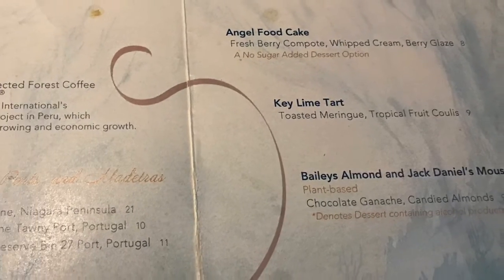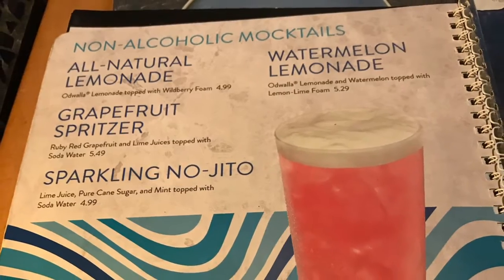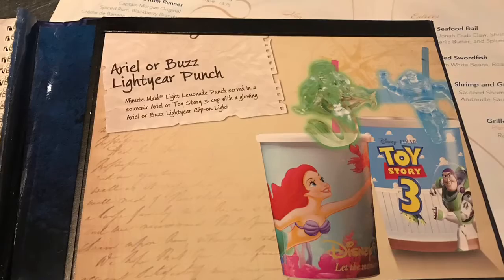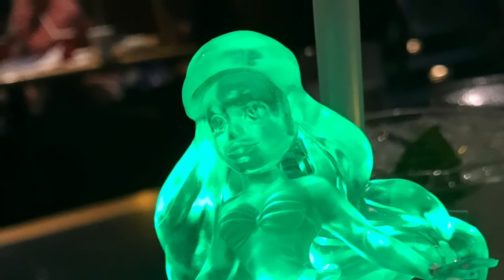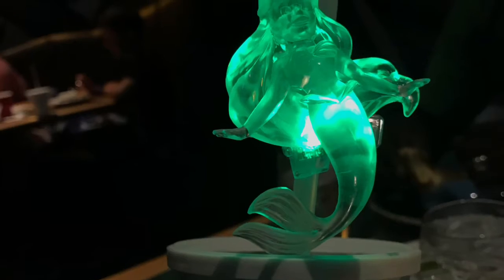We definitely found something on the menu we liked. Me and my husband got the steak and mashed potatoes, and my niece got a steak kids meal. And then we did get these light up cups. I really think they're cute. Ariel lights up. They do change colors. And then we have the Buzz Lightyear one.